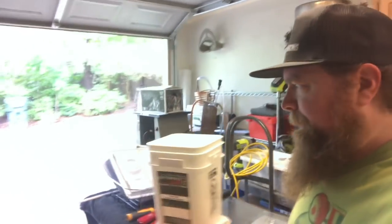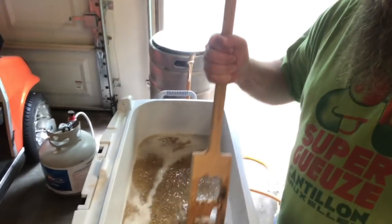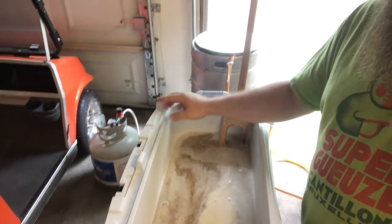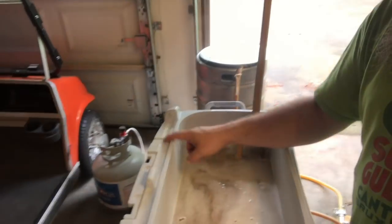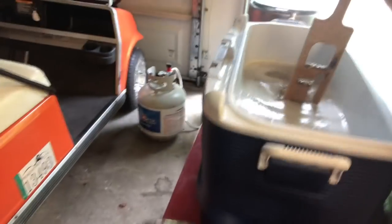Hey, it's a brew day. It's been a wet, rainy brew day, so I had a little delay, but I've got a little new thing I'm trying. I actually didn't break it, I broke it intentionally. I took the top off of this cooler so that it'd be easier to work with and clean.